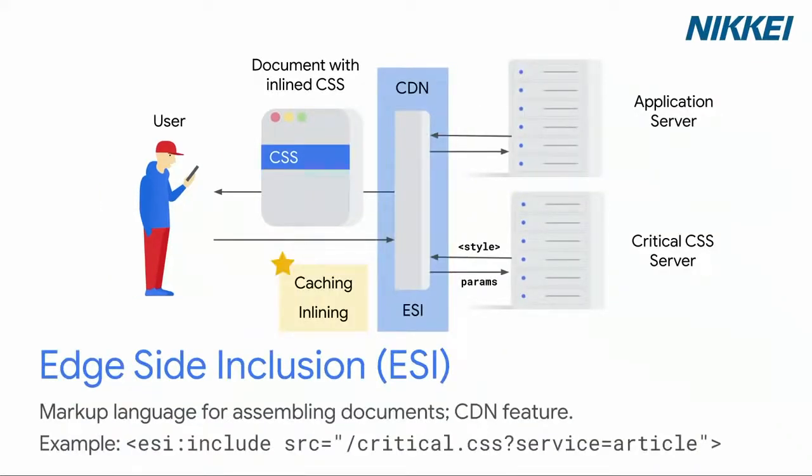They're now taking this optimization a step further and trying out a technique known as edge-side inclusion. Edge-side inclusion is a markup language that allows you to dynamically assemble documents at the CDN level. Why this is exciting is that it allows Nikkei to get the benefits of critical CSS while also being able to cache the CSS. Granted, they're caching it at the CDN level and not the browser level. In the event that the necessary CSS isn't already cached on the CDN, it simply falls back to serving the default CSS, and that requested CSS is cached for future use.